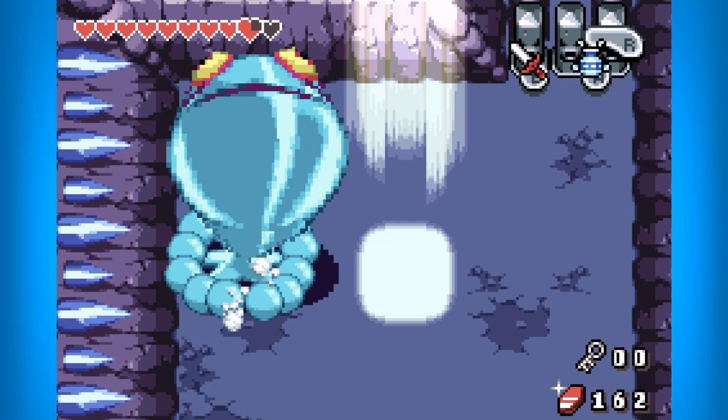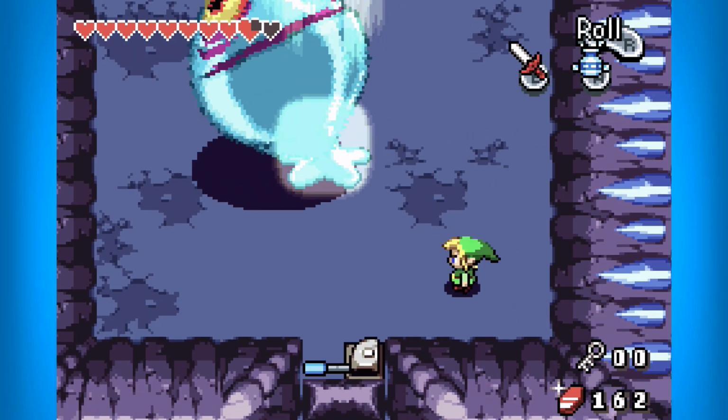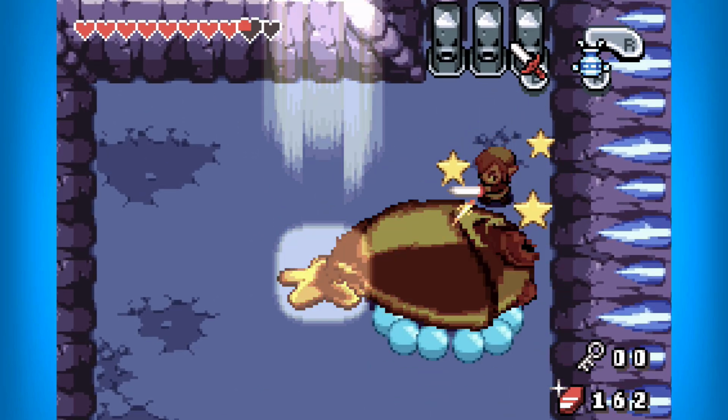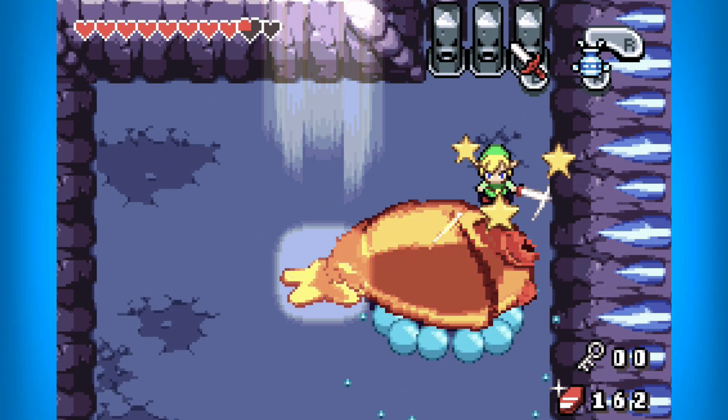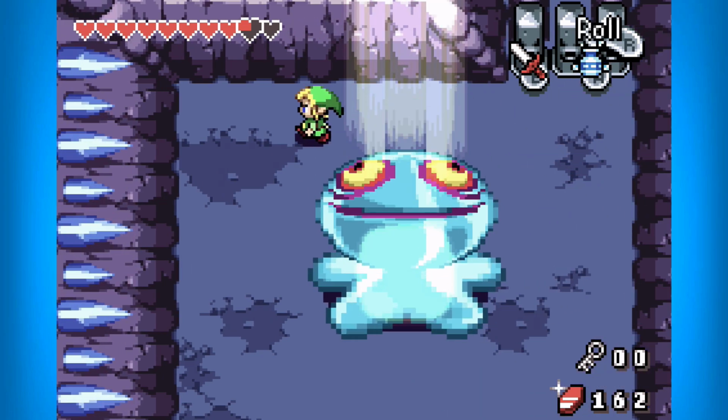Okay. By either putting up the crystal switch to make a new path. Oh yeah, I see what you're saying. Which will bring up the blocks, or the water. It's mainly getting around the blocks to get the water there or whatever. But yeah. Yep.